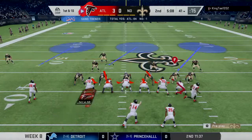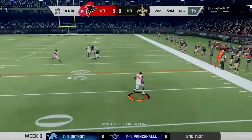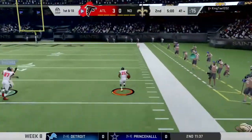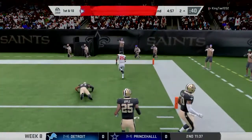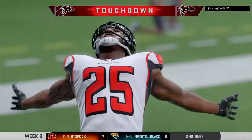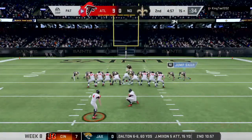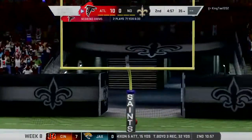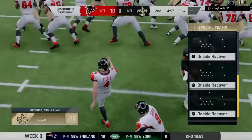Fitzpatrick on first down. Complete. Smith has it. And now off to the races down the right side. Touchdown, Falcons. Ito Smith, his 5th touchdown now on the year. And the Falcons are able to show off their quick strike ability. Elliott good with a PAT. And the lead grows to 10-0.